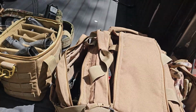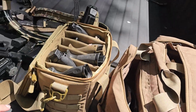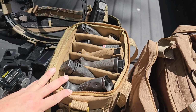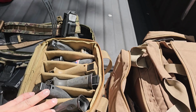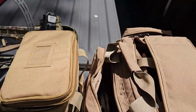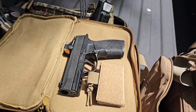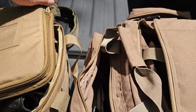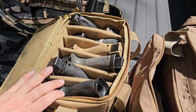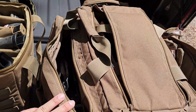And because things started to get a little too crazy in my extra large range bag, I went out and got a pistol bag too. So whatever pistols I'm going to use for the day, I load them up in here. As you can see, it holds 6 on the inside here. And then it also has a small little compartment on the top. Open that guy up, and I've got an X macro sitting in there. This thing has been a game changer for me. It keeps everything nice and neat, and I don't have to have all my guns just kind of rattling around in my normal range bag.